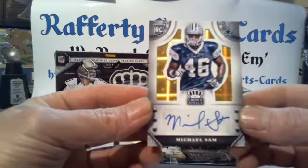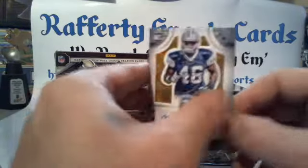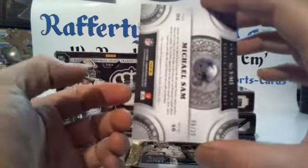Had Michael Sam in the prism. Now we got Michael Sam in Crown Royal. And that one is 6 of 25.